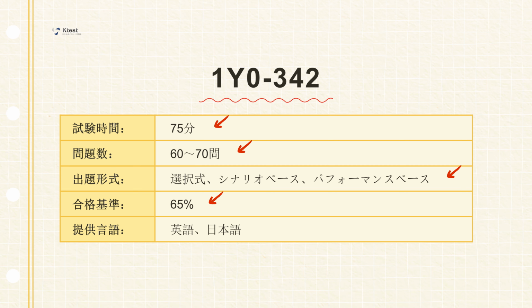Which sounds low to some people, but it's really not. Not with this complexity. You've got performance-based tasks in there too, so it's a high bar. For sure. And it's in English and Japanese, but honestly, the language of the exam is just logic. Logic and architecture. So let's get into that architecture.